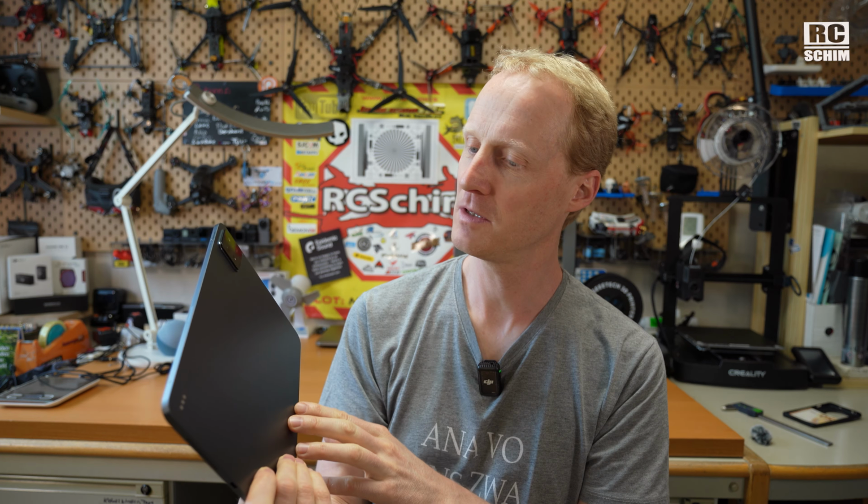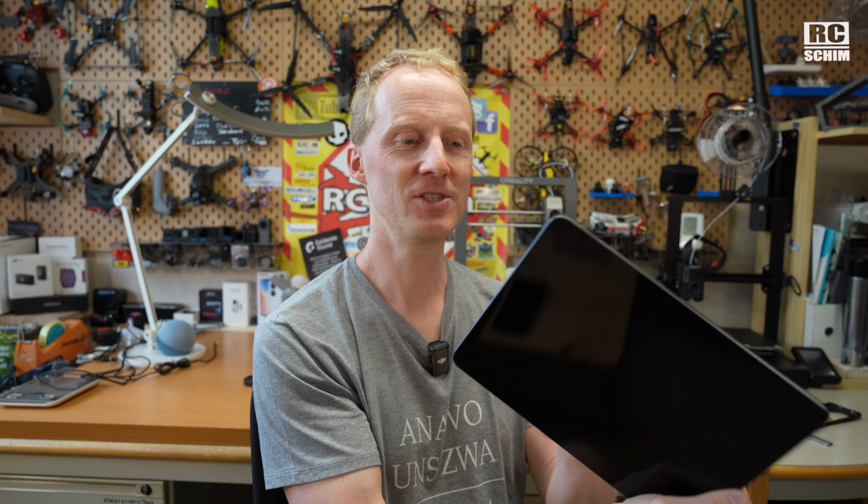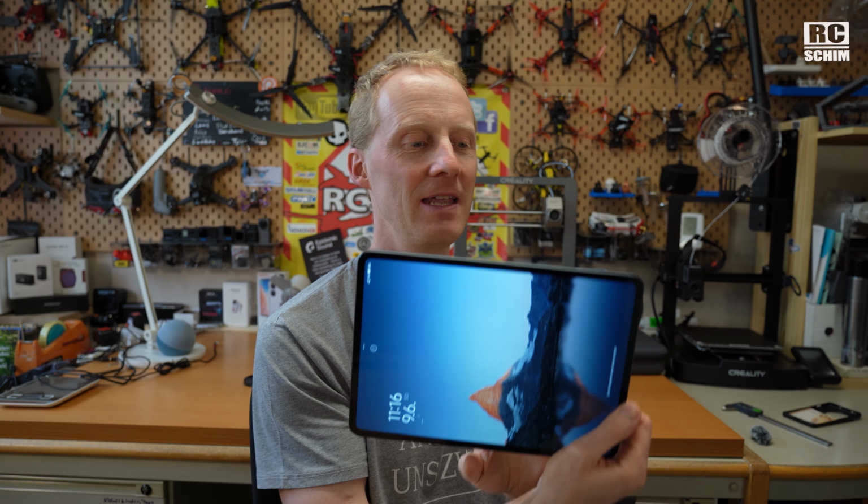No review item, but maybe I will also do a review about the Xiaomi Tab 6S Pro that I got recently. Those Chinese things, they are really big battery, really big screen. I don't see me buying an iPad Pro 12-inch for double the price of this.